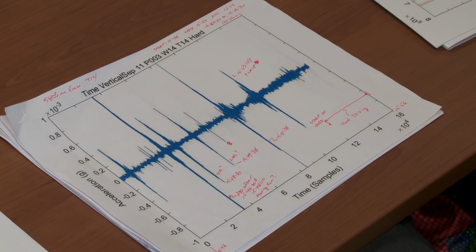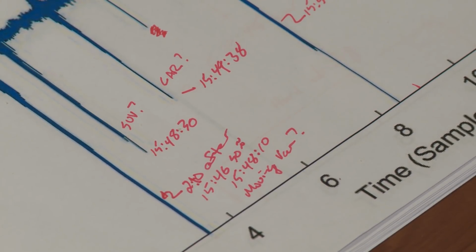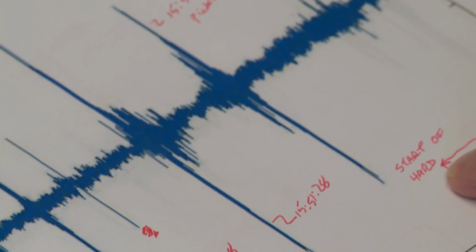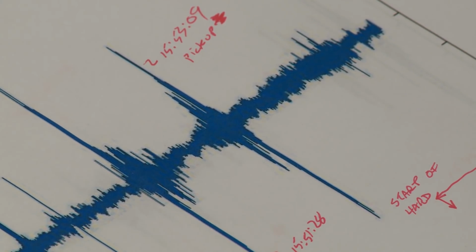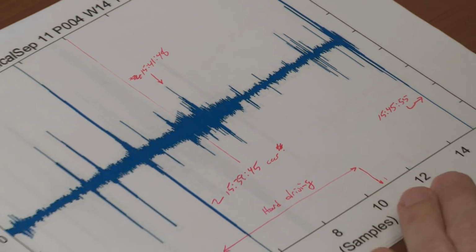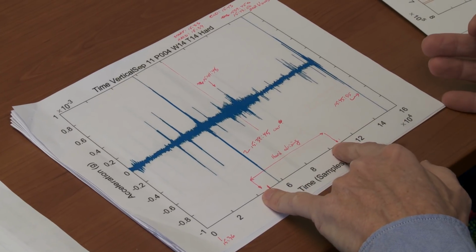So here we have a few vehicles driving by that we pick up off our hand notes that you see here. This identifies when the pile driving was done. We did this for many different records. Again, where we've got a car driving by, we've got the pile driving in here.